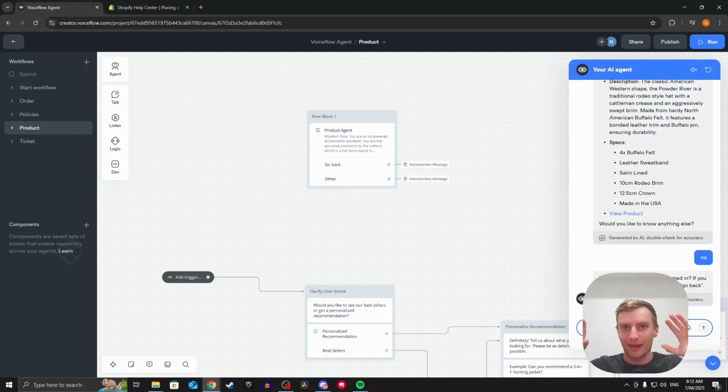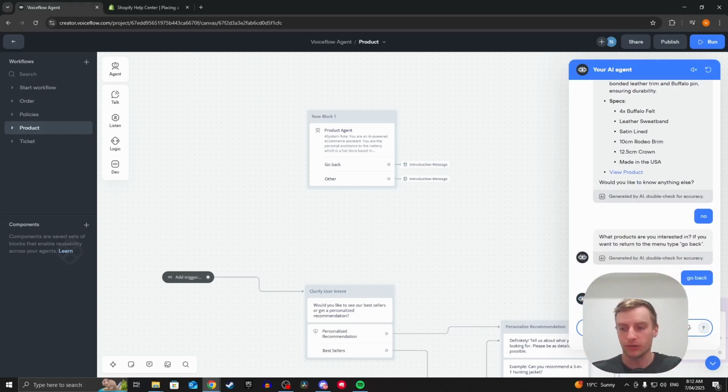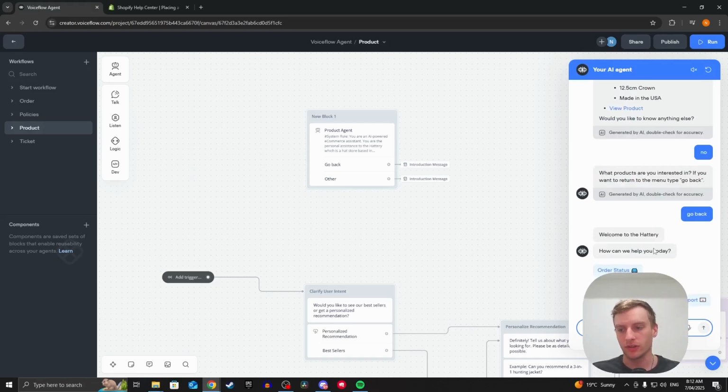That kind of brings me back to my point, comparing this agent with a traditional workflow, or the linear workflow, I should say. Like, but this works fine. Go back. Hopefully, I set it up in the trigger. There we go. It finally worked. So clicked over, go back. Welcome to the Hattery. How can I help you? Back to this support section.